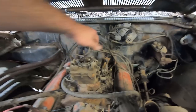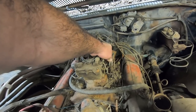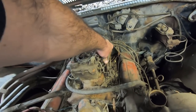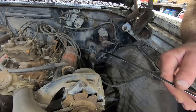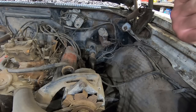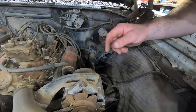I mean, if the carburetor's free, the engine should be free, right? Oh, the carburetor is very, very stiff. Not a good sign. Let's pull the dipstick out, see how that looks. Well, it's not really overfull. It smells really gassy. So much for an easy week.